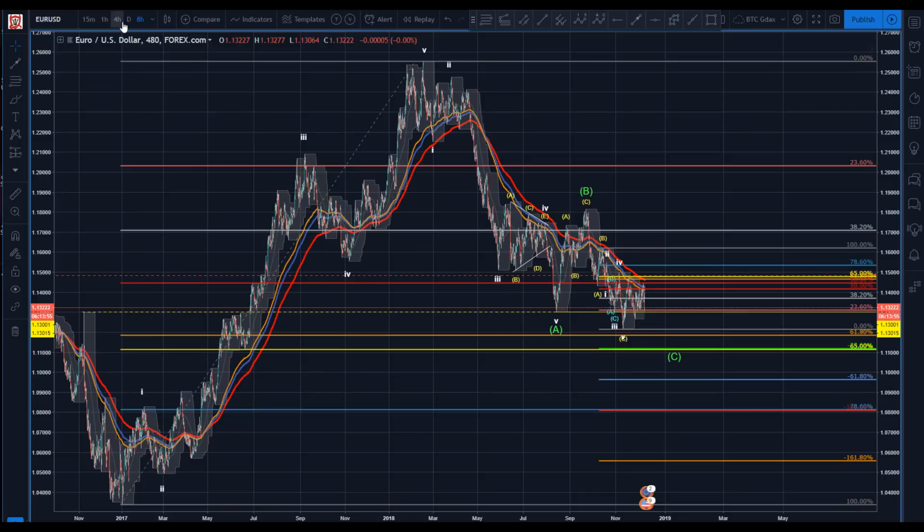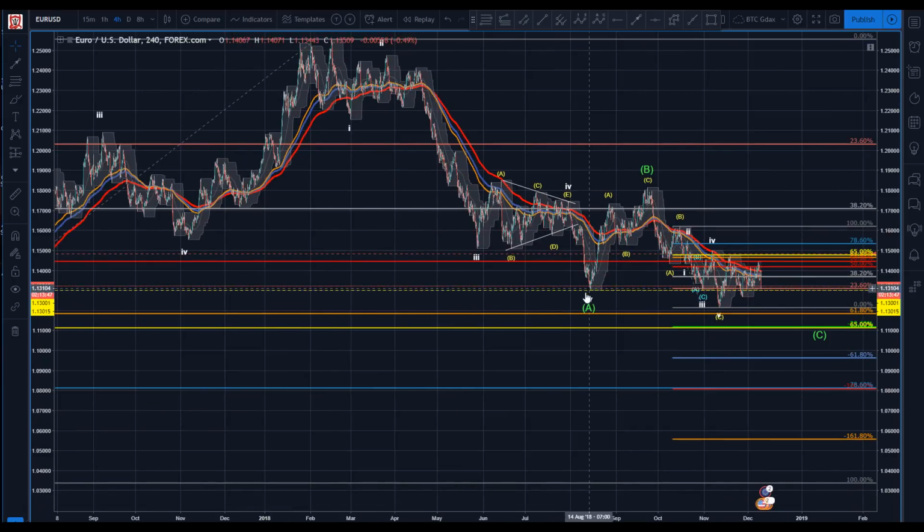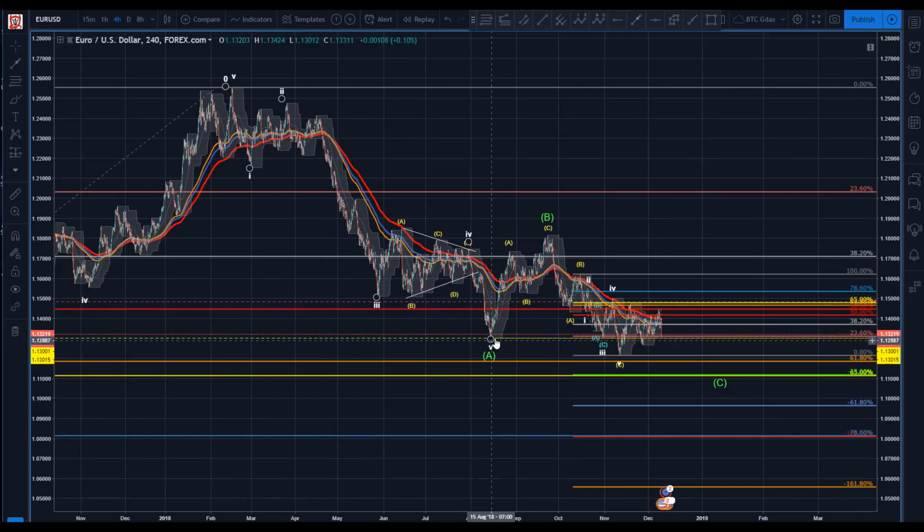So let's go down to the 4-hour here and see if we can make sense of this. So the idea was we had the completed 5 into the A wave here. We got the pivot here. So remember this pivot is tied to that straight pivot over on the left. So that gave us a clean 5 down. Now we've got our ABC here.